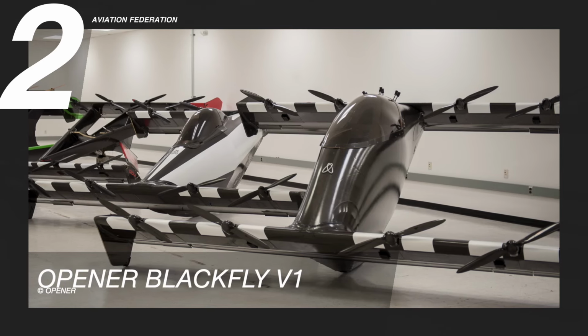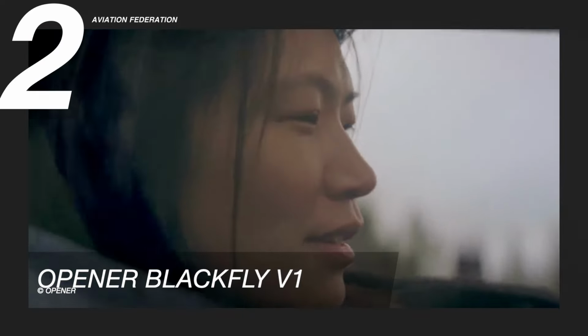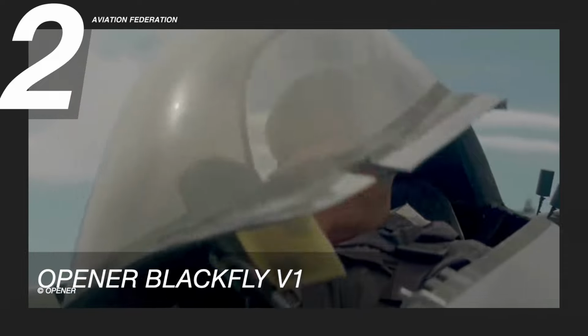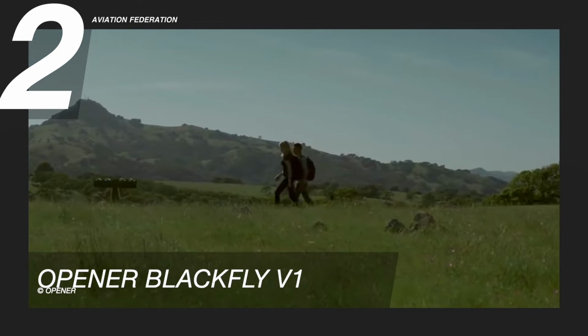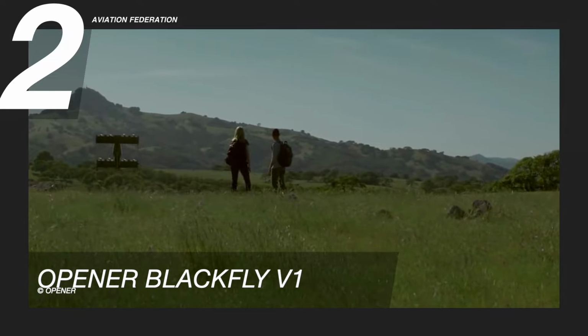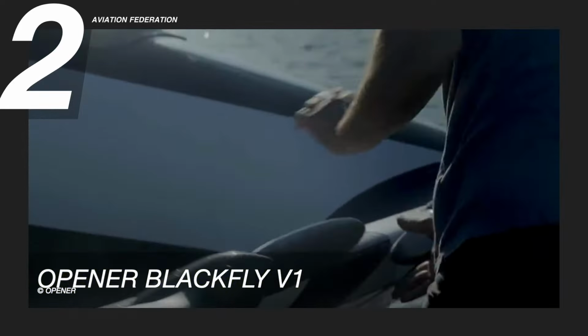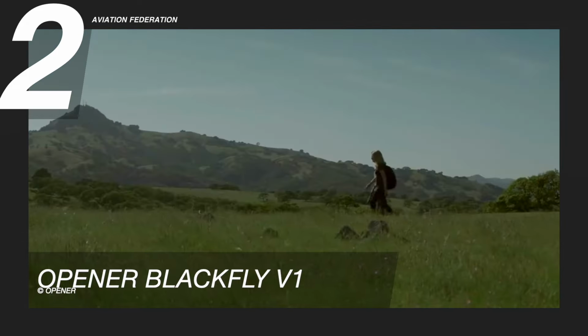At number 2 is the Opener Blackfly V1. This is the second prototype in the Blackfly series, after the Rebel, and before the Blackfly V2 and V3. The first flight of the Blackfly V1 marked a watershed moment for the company, which changed its name to Opener and moved to Palo Alto, California, as it continued to seek additional funding to further develop this proof of concept.